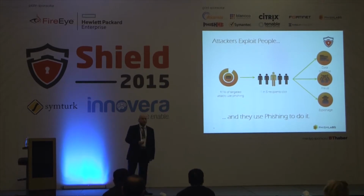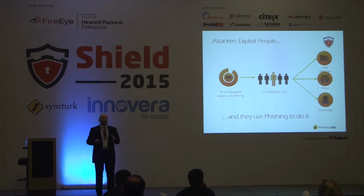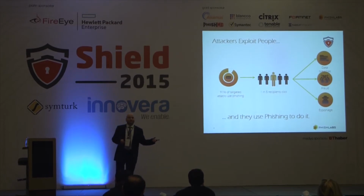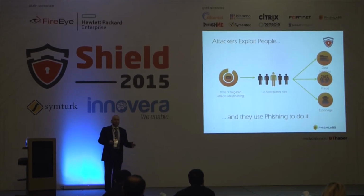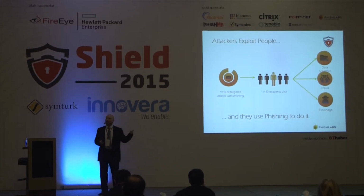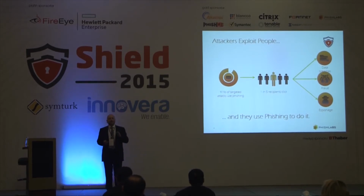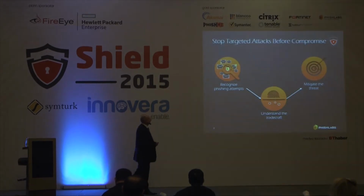Because it's the people they're trying to exploit. It's the people that click. It's the people that are the weak point of any organization, simply because you can't patch them. You cannot patch people. You can try and train them, make them aware, but they get a spearphish that is something relevant to what they were doing last weekend, or relevant to where they went on holiday or relevant to their hobby. Very, very well crafted, and they will click.